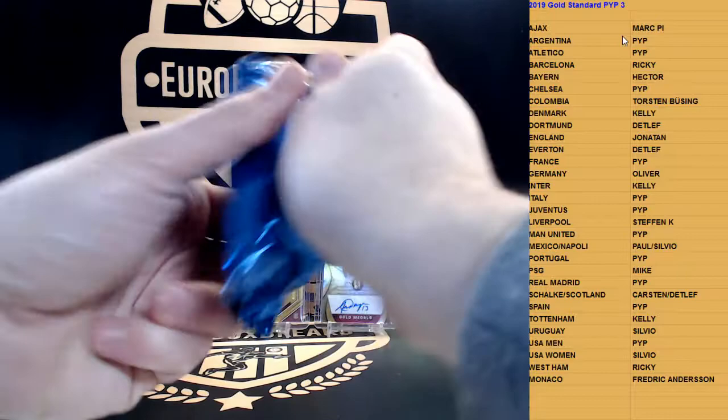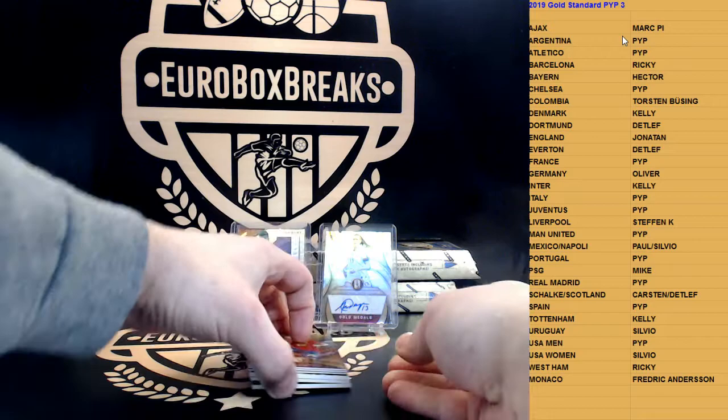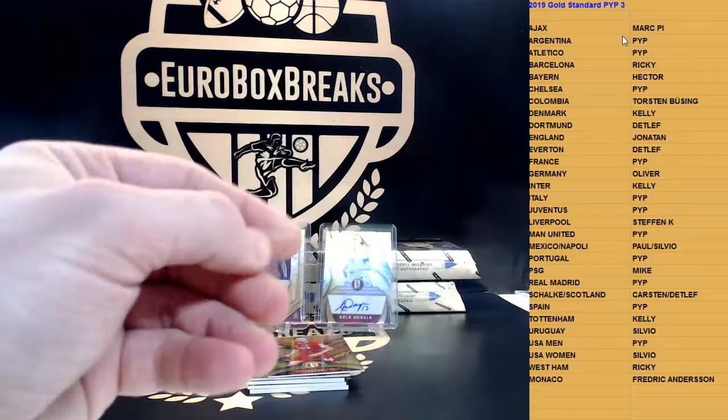Go. We got an insert, West Ham Felipe Anderson /149. Is another insert? No, it's a hit. Alright, let's see this one here first. /129 Marco Asensio for Spain. Then we got Liverpool Trent Alexander-Arnold /79.